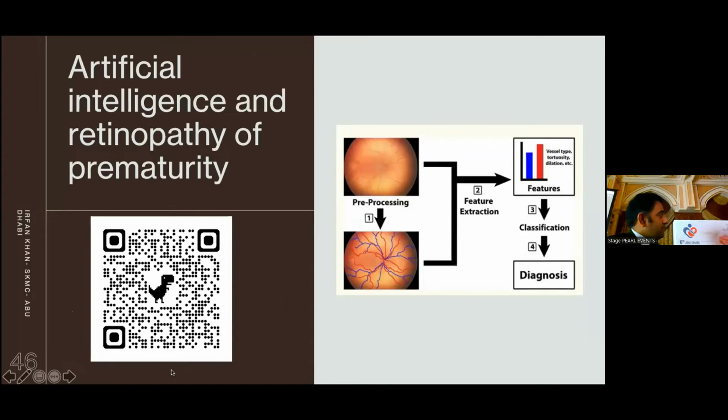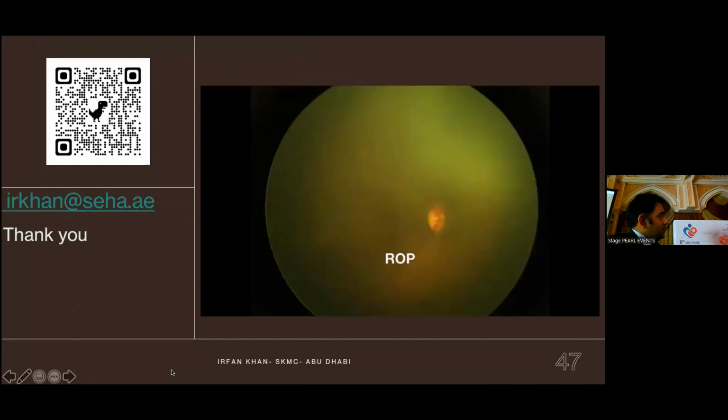Artificial intelligence is really coming up, and with the digital images, there is a program where we probably will be in a joint venture with an AI professor in the UK. We'll be sending them images, but you need a massive amount of data. The images have to be of a particular quality, with the light, the megapixels and all that stuff. So they can predict whether this baby is going to require treatment or not. That's it.